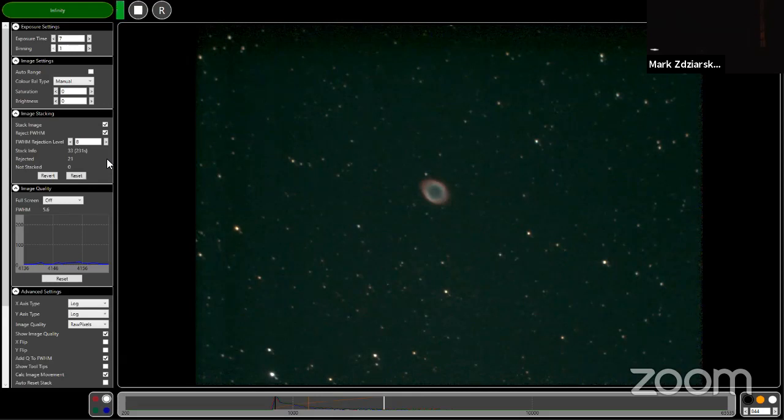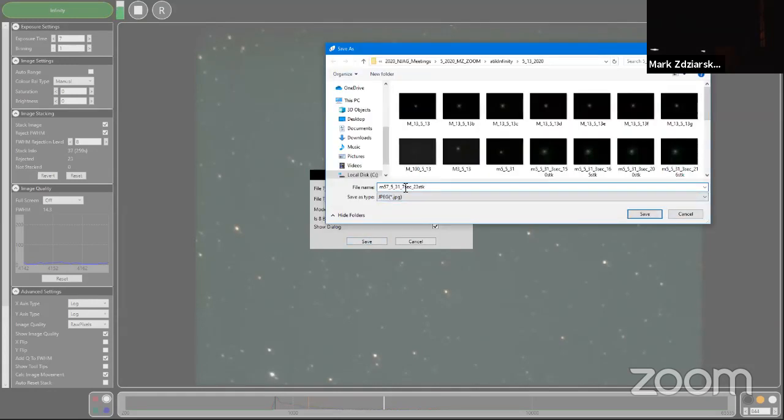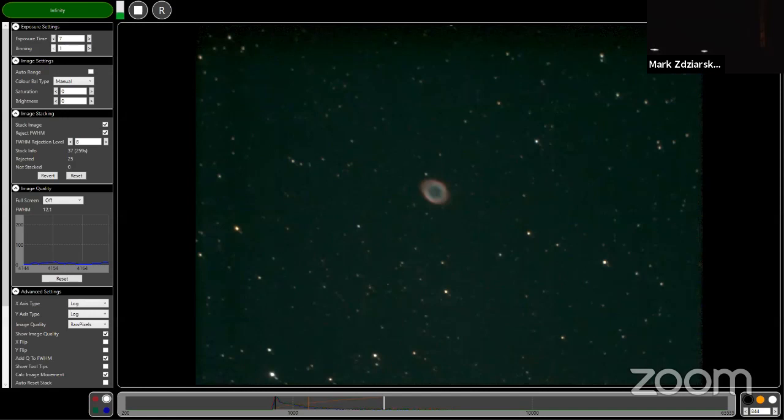Okay, let's do this. Now, I just increased the rejection, so it has a better chance, rejection level, or decreased it rather. And M51. Find it. Okay. All right, and let's save that. Move this and see what this looks like. Yeah, you can definitely begin to make out that central star right there.